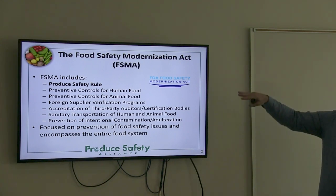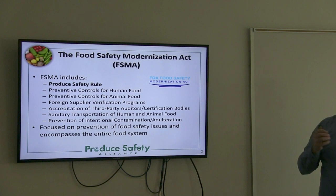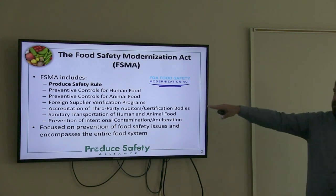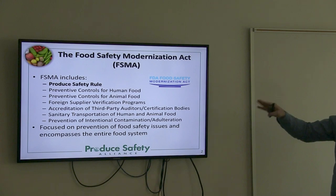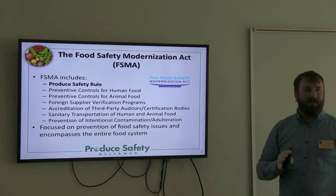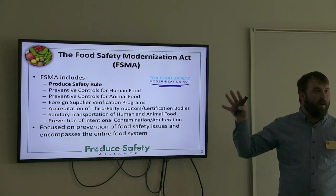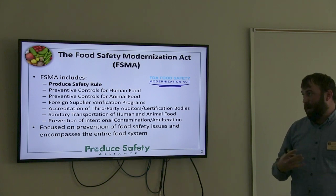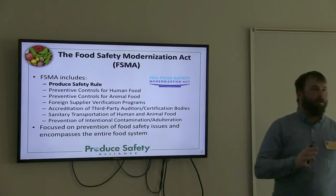So for produce farmers, particularly larger scale farmers and even controlled environment growers like yourselves, this is the first time that you would ever have to encounter or deal with federal regulation at this level. Every single one of these other rules, the PC rule for human and animal food, foreign supplier verification programs, all of that has existed in some form or another for decades. So people in the value-added and food processing world, this is just an amendment to already existing rules. But for farmers, actual on-farm production operations, this is the first time that the federal government has set guidelines that you are expected to follow, where you could actually be audited or inspected by an FDA inspector or a U.S. Department or a state Department of Agriculture inspector, depending on how your state handles that.